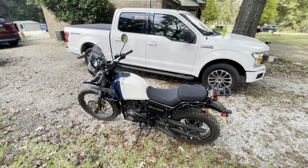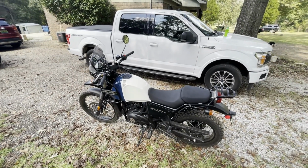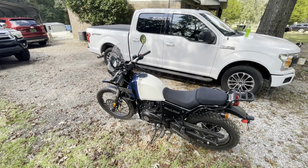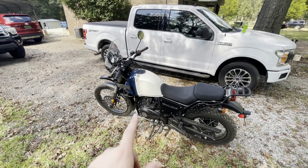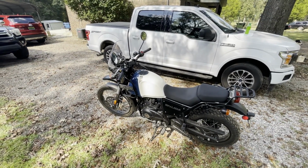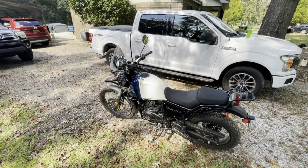Now, we can cruise on the highway at between 55 and I'd say 65 miles per hour pretty comfortably, but if you try to push it past that, she's not going to be happy, guys. This is not meant to run 70 or 75 on the interstate like I'd hoped that it would be when I initially bought it. It just does not do well with a passenger.